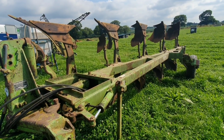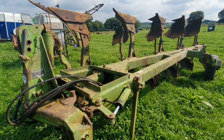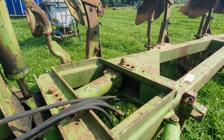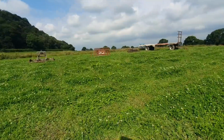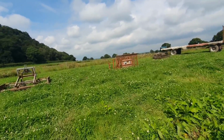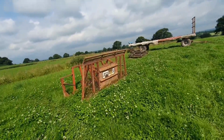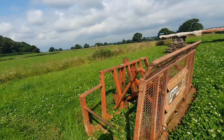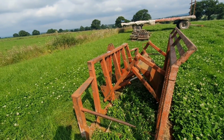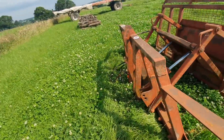Five furrow, big mouldboards on it, so you're able to get the wheel in. Yeah, nice looking plough to be fair. This one's not on the farm, it's one of the included by permission lots by the looks of it. Red Rock. What Grassmen used to have on the front of the 7810 before they got that monster thing. Tidy looking buck rake to be fair.